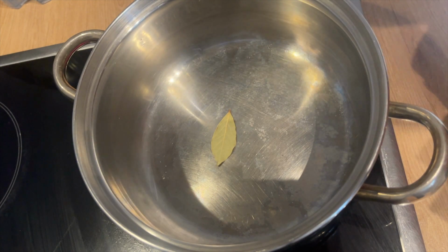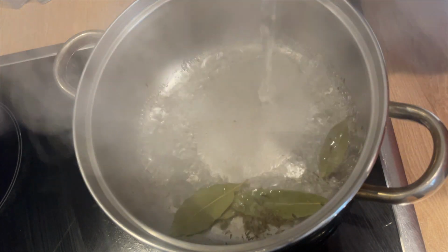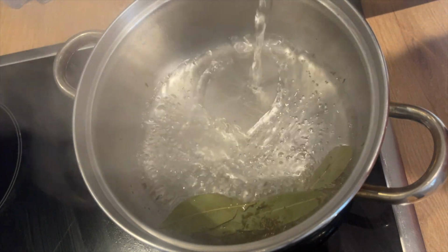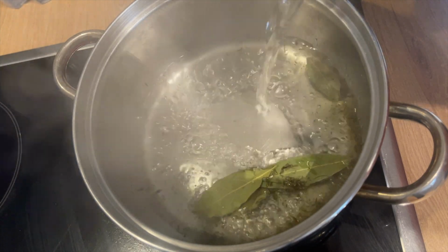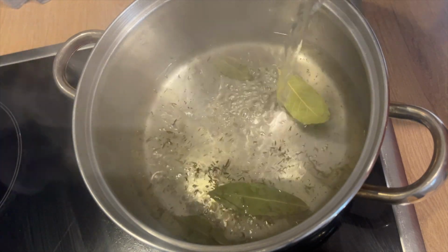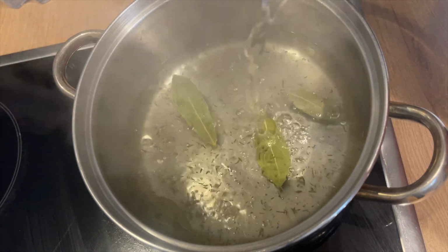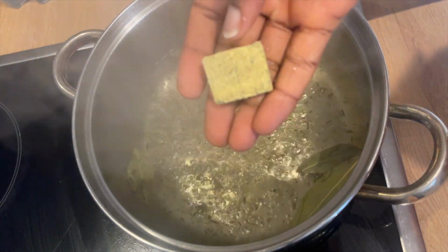In the traditional dish, they will cook the meat with all the spices and greens for about an hour. But since I cannot cook tofu for that long, I decided to make a broth out of this. So I put in the leaves, some water, the thyme, and the cubes into this water, and I let it boil for about 10 to 15 minutes to get the full flavor.